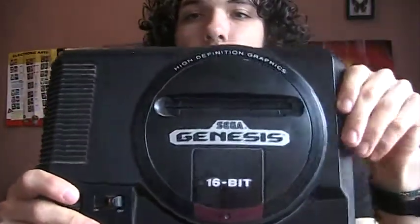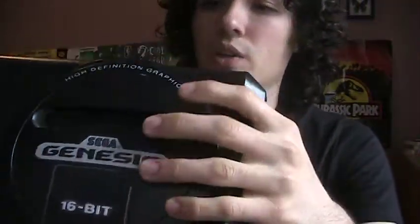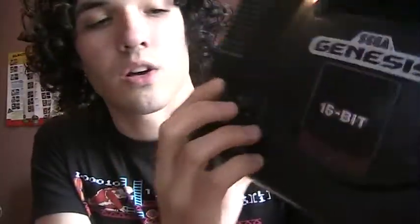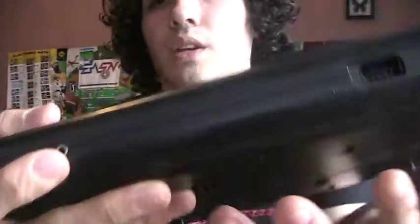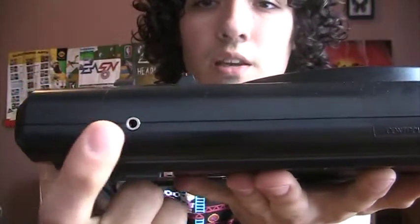But this wasn't the first model. This was the first model, sorry. It's not the only model. This is the Model 1. I'll go over this really quickly. This is where the games go in, obviously. You also have here your reset, your on and off, and volume control for a headphone jack. And if you actually want, you can get stereo sound out of this thing by getting a jack in here.